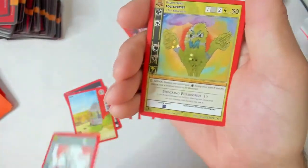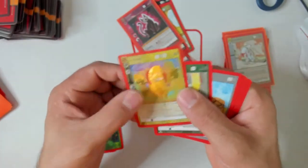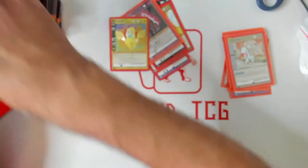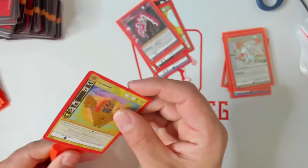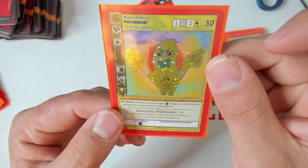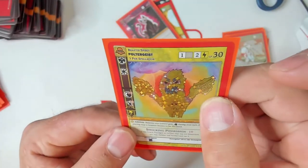Oh, we saw it. Oh, Poltergeist. I haven't pulled that one yet. Sweet. Kind of excited about that. Another reverse holo I have not pulled. That is pretty cool. I like the small skeleton inside of him.